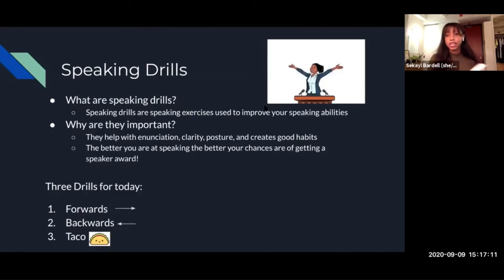If you can't do a speaking drill right now for whatever reason, it's totally fine. Just make sure you keep track of how this all works, so that when you do have a space where you can speak and project your voice, you're able to do these on your own time. But for the people who can, I would turn off your mics. Unmute yourselves when we do this drill, so I can make sure you're actually doing it.